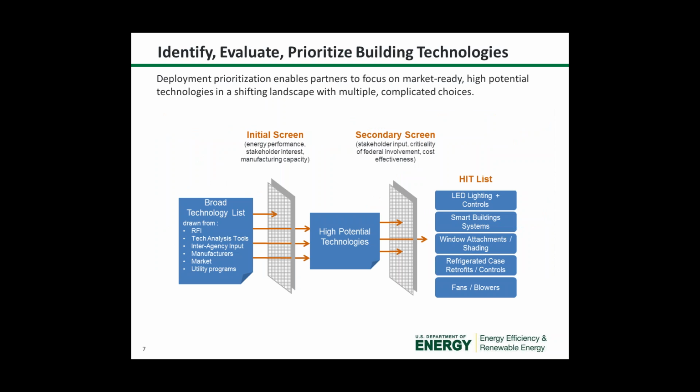So step 1 is identifying. How do we decide what to focus on? HIT prioritization is conducted each year based on quantitative foundational criteria developed through a transparent, collaborative, and consistent methodology designed to drive technologies through a step-by-step evaluation.